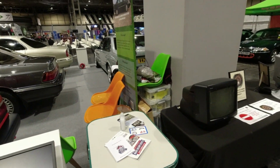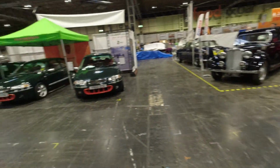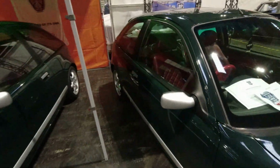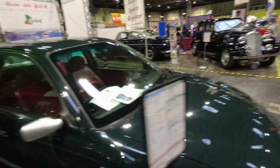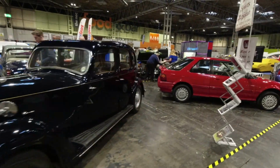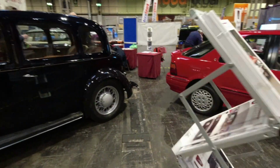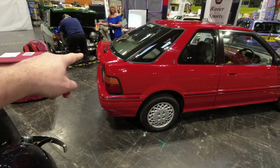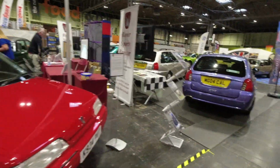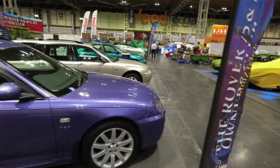They also like their old school technology on this stand. We've got the Rover P6 Club, still with cars covered up. The Rover BRMs with their pimping interiors. Exquisite. The Rover Sports Register over here. Nice mix of cars, including what looks like a fairly early Rover R8, a 216 GTI. You only got on the early ones this little boot spoiler as standard. You got a bigger one on the options list. Rover ZTs and MG ZTs, Rover 75s.